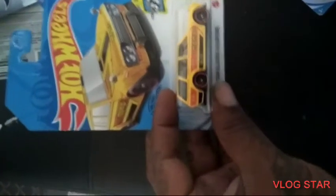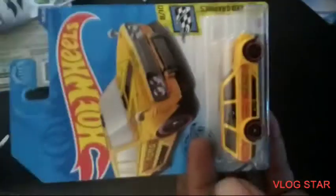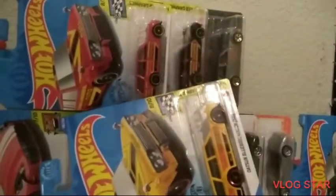Datsun wagon. Yeah, I got the black. I got the red. Now I got the yellow. And I have this one also. So yeah. Yes, sir. Yes, sir. We got the Copo Camaro. What's that? The '68. Yeah, '68 Copo Camaro.